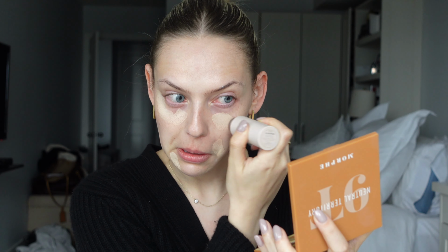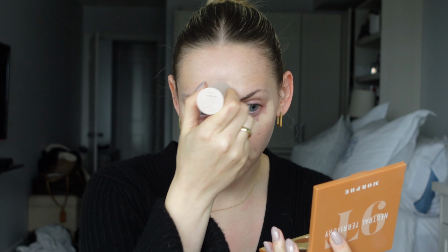So typically it's under my eyes. I do a little bit on my forehead, down my nose, and predominantly around my mouth is where I find I have the most amount of discoloration and veins. I just want to even out my skin tone, not texture.